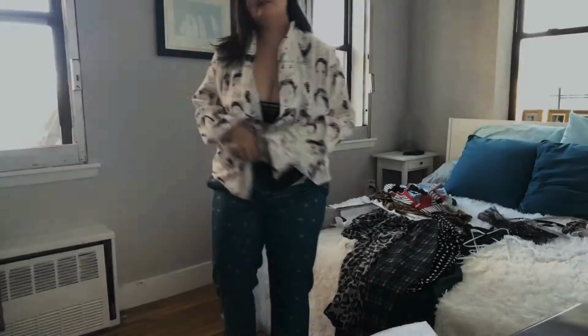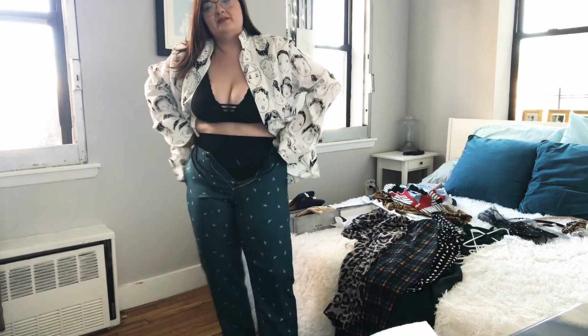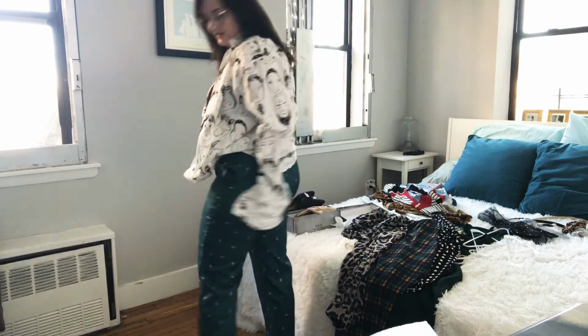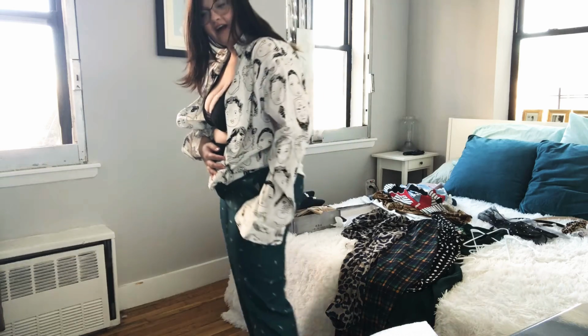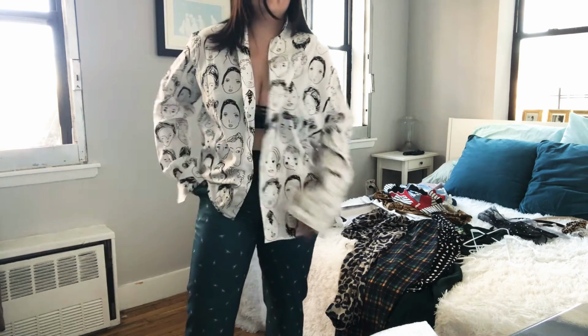So let's see. These pants are too small for me because I'm bigger than my husband. He's not gonna fit. But they're cute actually, and the material's nice. This is probably the highest quality material out of anything that I've seen from Shein yet. So I'm kind of jealous right now.